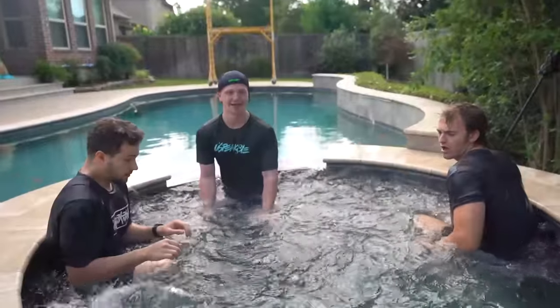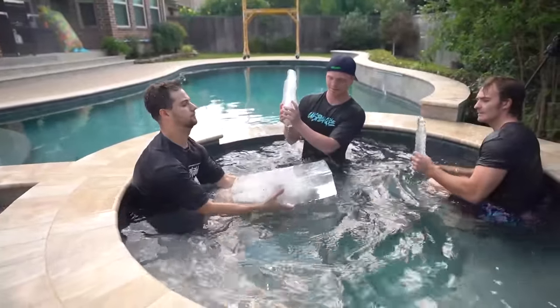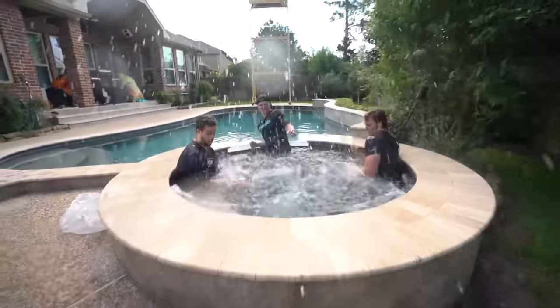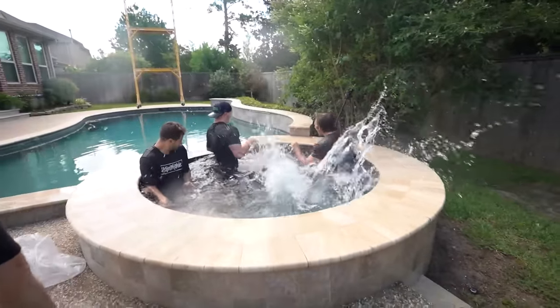Oh, I guess it's been 5 minutes. Adding in more ice. That's a whole brand new block. Let me see it. Wow. Do it. Second block. We're adding in 5 more blocks because we've been in here for 5 minutes.